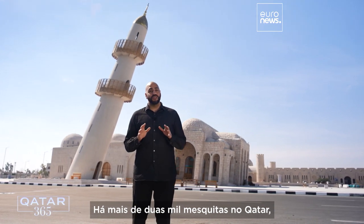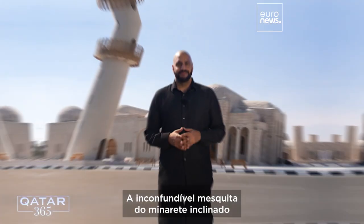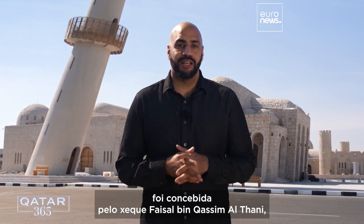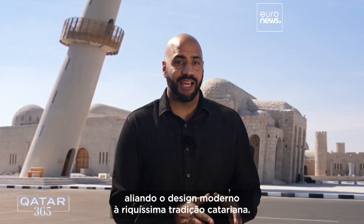Now there are more than 2,000 mosques across Qatar, but none quite like this one in Al Shahaniya. The distinctive leaning mosque and minaret was designed by Sheikh Faisal bin Qasim Al Thani, who wanted this mosque to stand out from any other in the world by blending modern design with rich Qatari tradition.